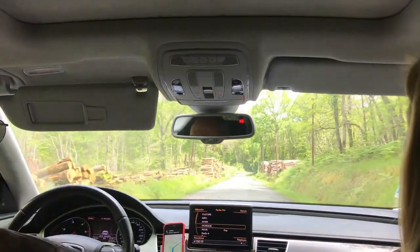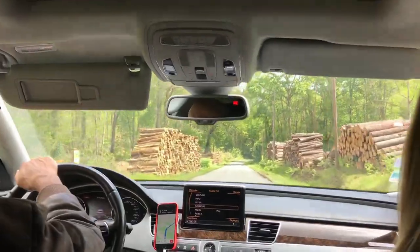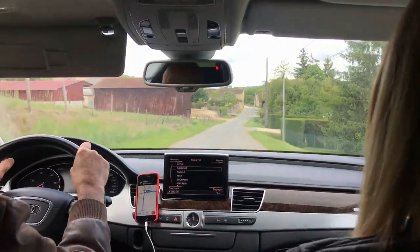Now, as it's still raining, we're taking a drive to see Chateau Bonaguil, a medieval castle.